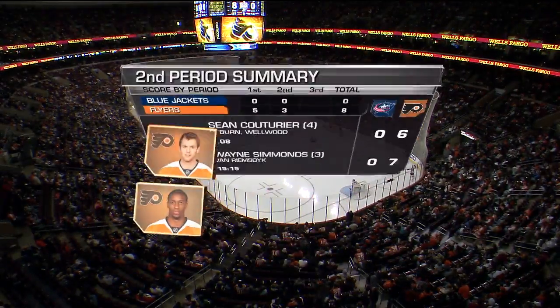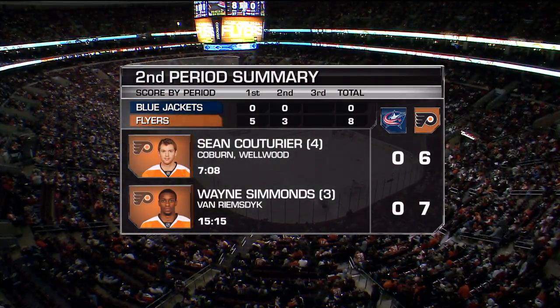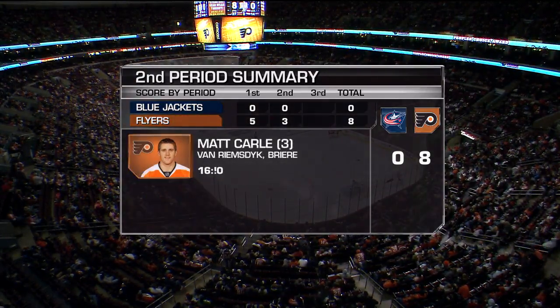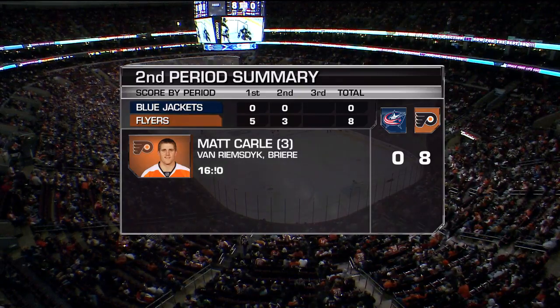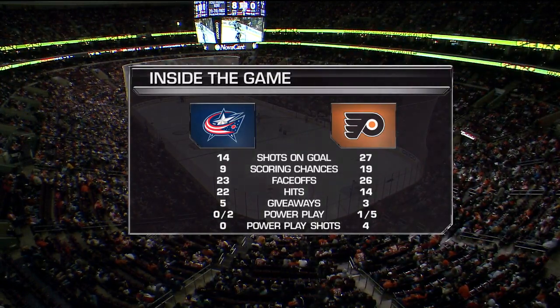Two periods in the books, all orange and black and white because they're wearing their white jerseys tonight. Three more goals for the Flyers in that second period. Sean Couturier's short-handed talent. Wayne Simmons on the board. And Matt Carle, who's plus-6 on the night. 8-0 Philadelphia. Plus-6 through 2 periods of play. Came in at minus-1 on the early season, and now he's plus-5 so far.